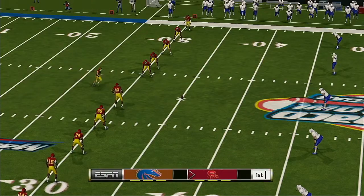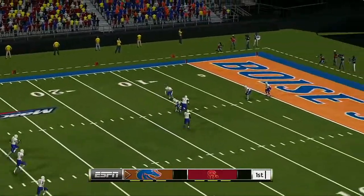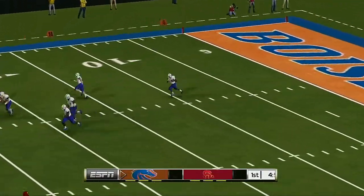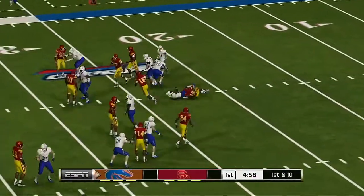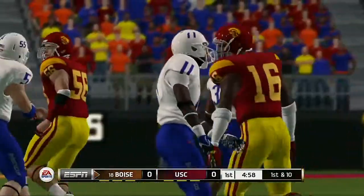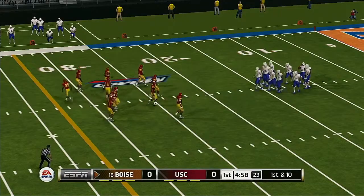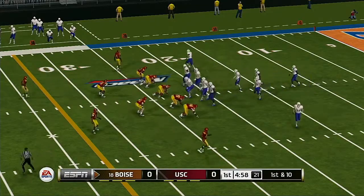Both teams are on the field, and we're just about ready to open things up. Nice kick, plenty of distance. He's to the 20. Makes it to the 22-yard line. So here comes the offense taking the field for the first time today.